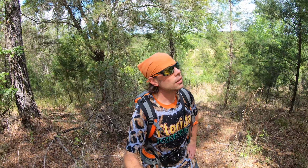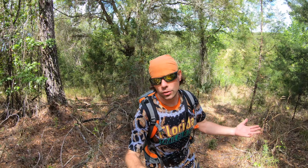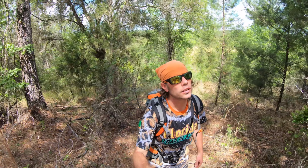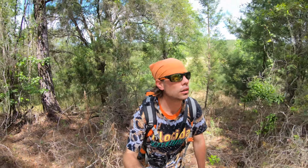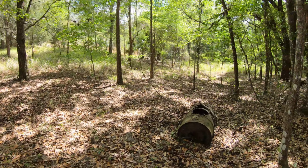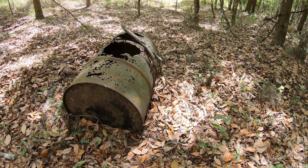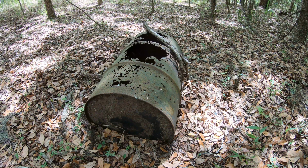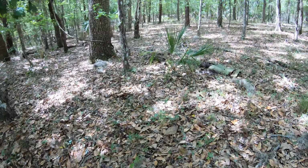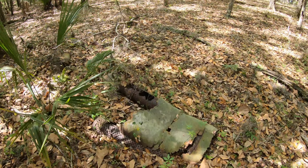But after the Cold War and the radar wasn't in use, it was torn down and this area was mined out. It was once the highest point in this area of Florida. Some traces from the past out here. You can see this old barrel. Some metal over here. Take a look at this.